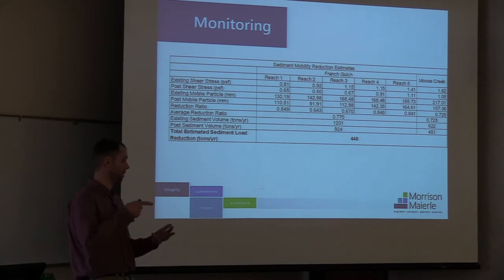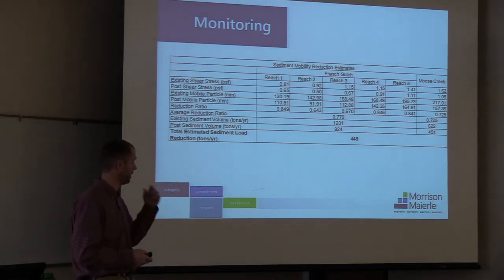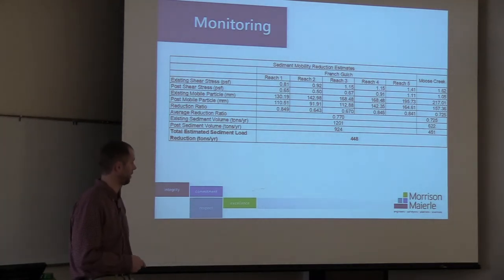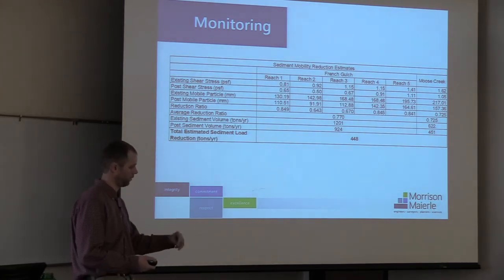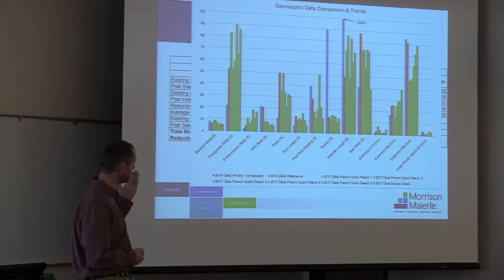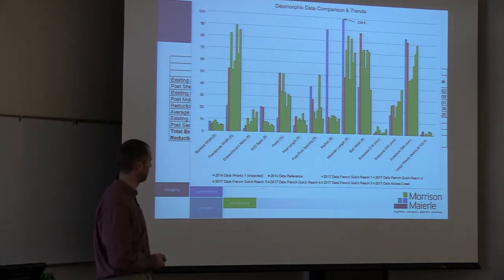Since the pre-existing channel had been very incised and had no access to the floodplain, those high flow events had a ton of energy, a deeper channel, more velocity, versus now it can spread out through the channel, so lower shear stress, which is the main parameter in that calculation. Correlating that to mobile particle size, that mobile particle size is being reduced, so thereby the sediment transport capacity is being reduced. And so that's where we came up with a different estimate of reduction in tons per year for DEQ using that.